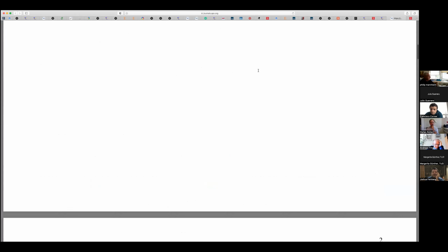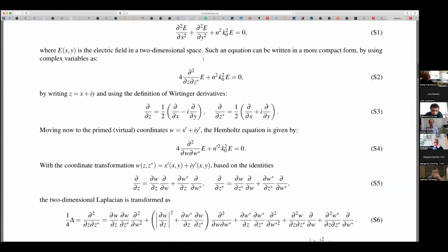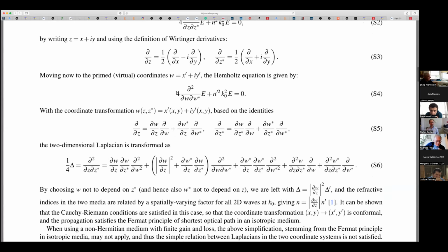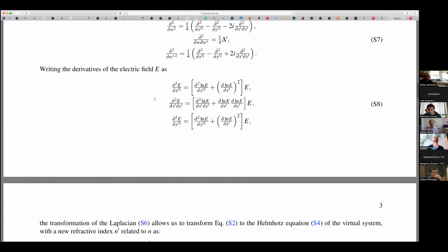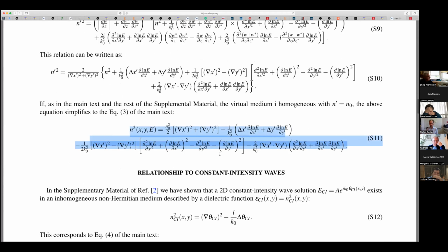So here is the supplemental material of our paper, and you start out with a Helmholtz equation here on top. That's the electric field in 2D. And then we write it in a more compact form using complex coordinates, where z is x plus iy. And then you make those derivatives, and then you make a coordinate transformation that looks like this. This is not something that we invented, but this is standard transformation optics procedure. Usually in this transformation, you assume that the transformation does only depend on z and not at the same time on z star, the complex conjugate of z. This is the requirement for a conformal transformation. Here, however, we loosen this up and we say we have a non-conformal transformation. As a result, we get a dielectric index distribution in real space that has this complicated form distributed over those two lines. This is why I didn't show them in my talk.